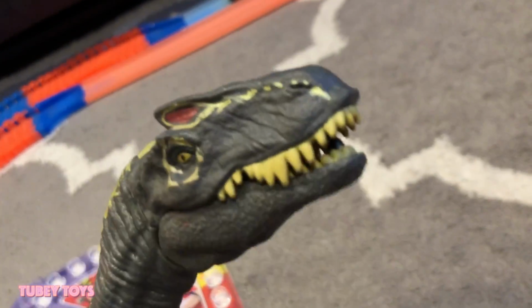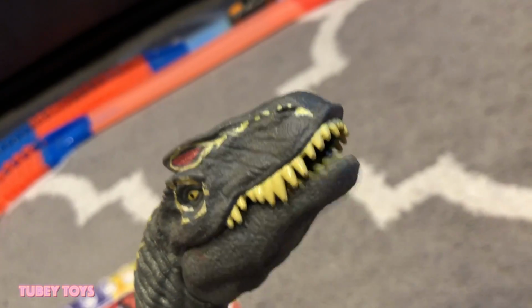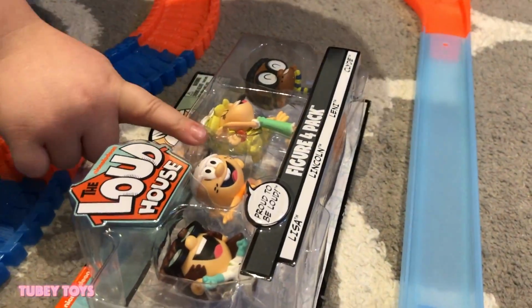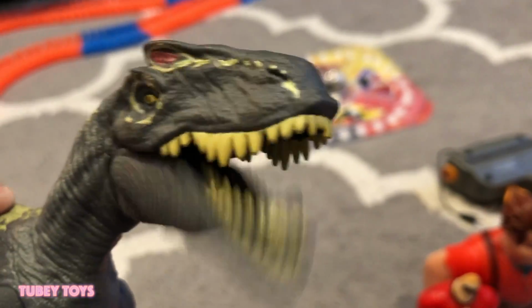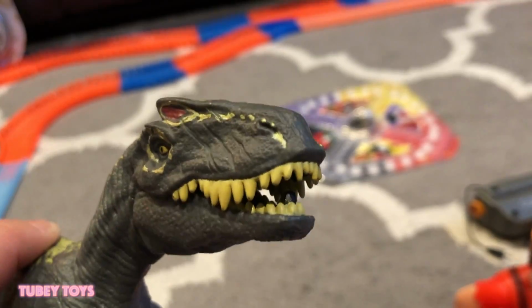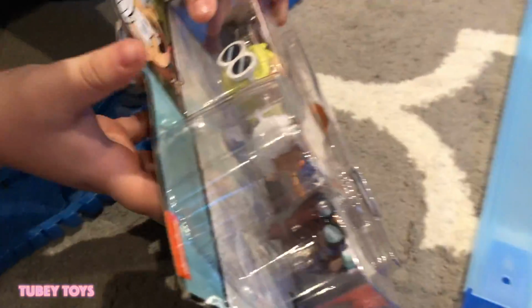What do you want to do, Marcello? What would you like to pick? Okay, I just want to pick 2 things so bad because I want to pick the Loud House and the Play Foam Pal. Guess what, buddy? You can only open up 1 toy surprise, all right? Pick one. The Loud House, okay.